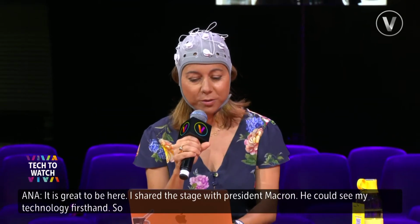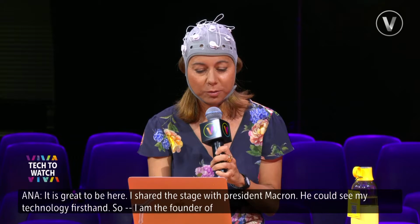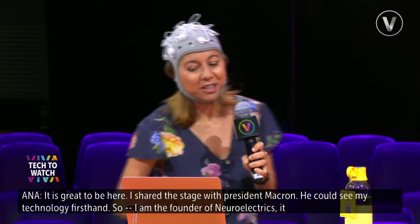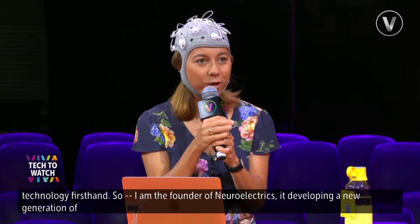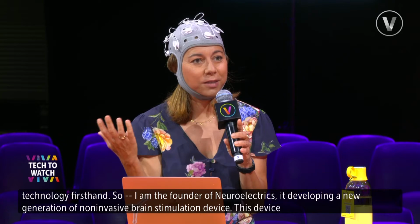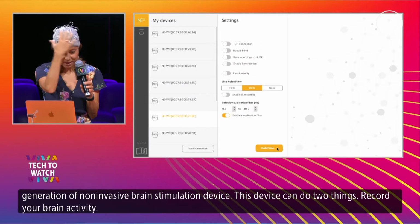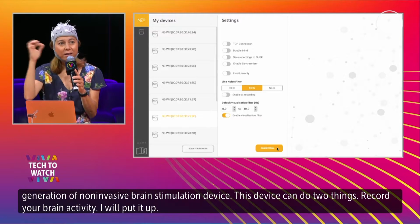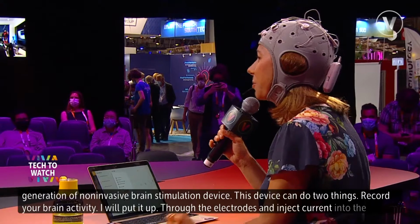So I'm the CEO and founder of Neuroelectrics, a company that has developed a new generation of non-invasive brain stimulation device. This device that I'm wearing right now can do two things. It can record your brain activity, I will pull it up in a moment, through these electrodes, and then it can inject currents into the brain. Any of these electrodes I'm wearing can inject currents into the brain.